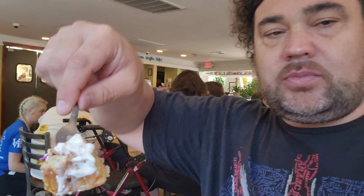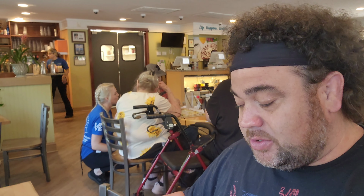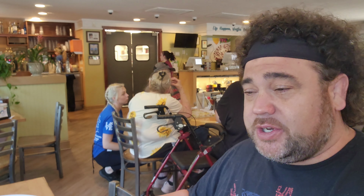So I'm gonna try the girls' banana split waffle. They couldn't eat it all. All right, here we go. Excellent. It tastes really good. I really like that. It's really good.